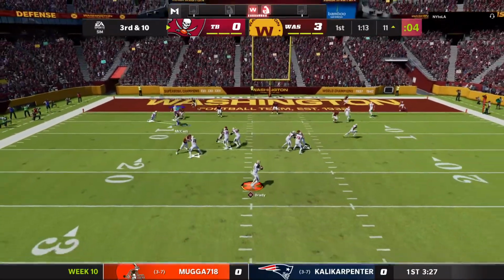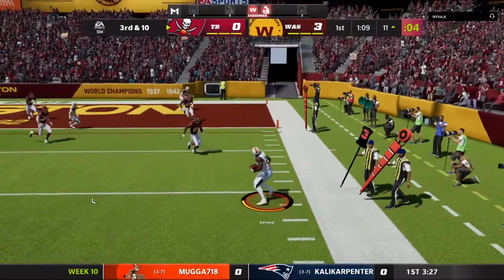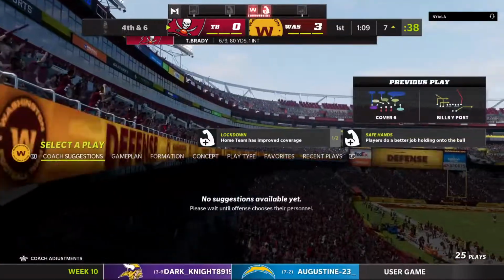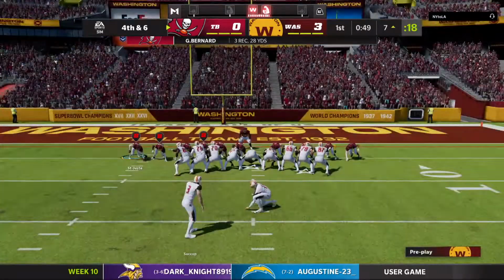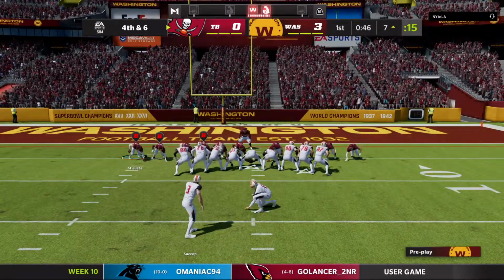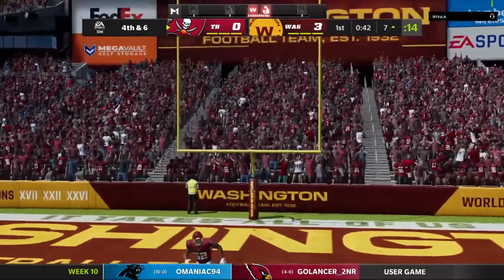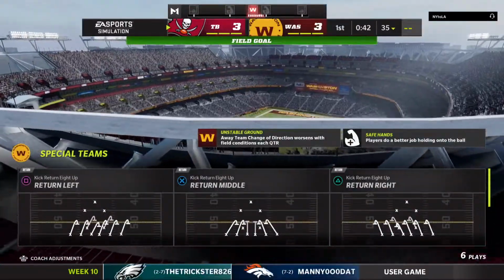Brady now to throw. Getting it out wide here to Bernard. And down inside the 10 here before he's out of bounds right around the 7. He did his best to just get 4 out of that, but not enough. And now 4th down. Succop's kick is good. And that will tie us at 3-3.